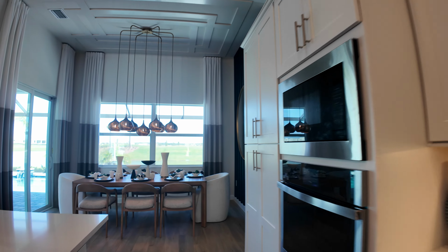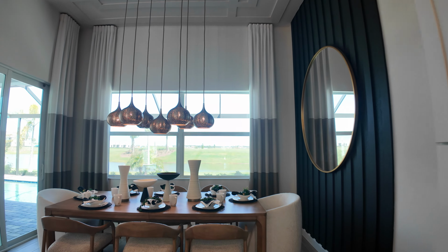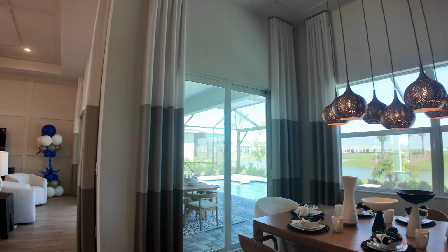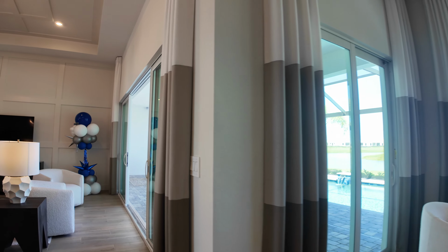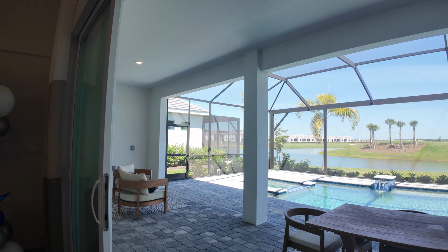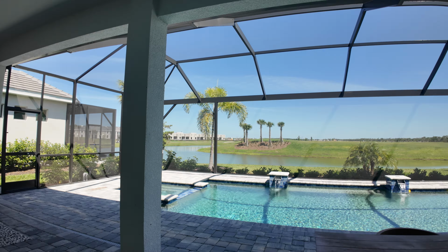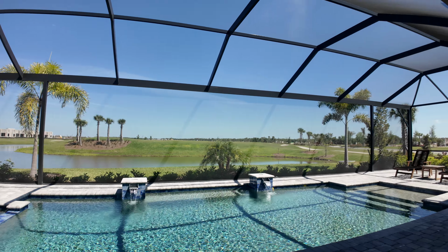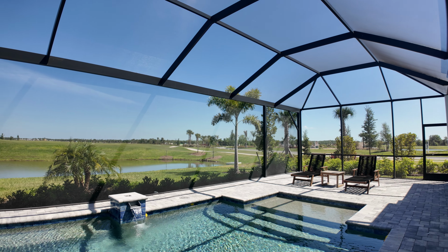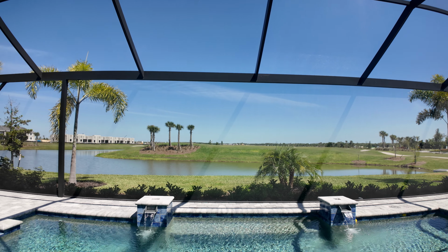Here is your main dining space. Nice large windows, brings in plenty of natural light. And of course you do have a view of your pool and the golf course behind. You do have a set of sliding glass doors going to the outside, and another set of sliding glass doors from the main living space. This one does have a beautiful pool, spa, and of course a nice sun shelf over here, and plenty of places to entertain. This one is overlooking the water and the golf course. Turning back around.